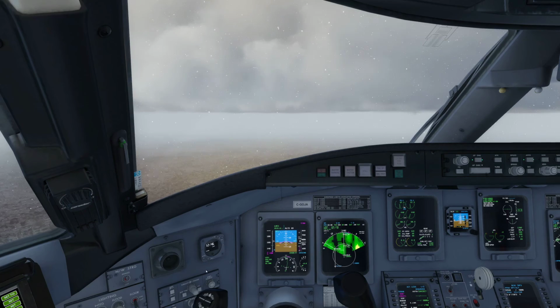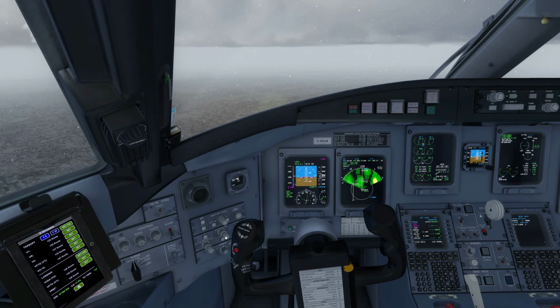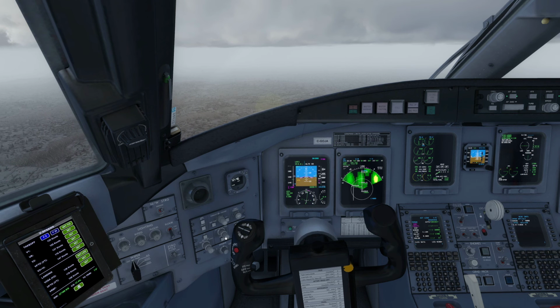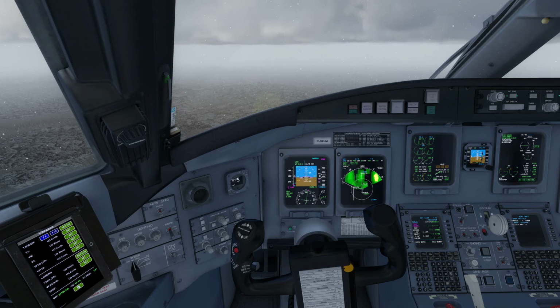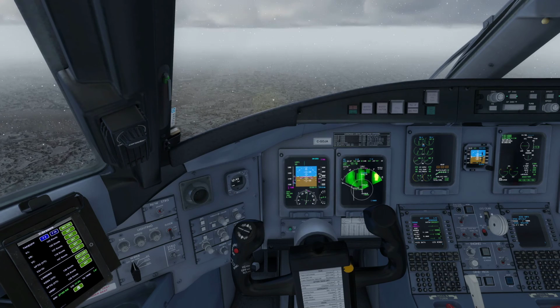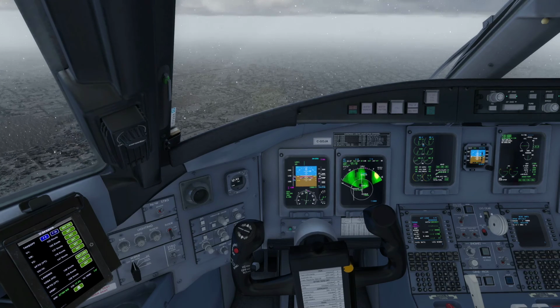Did we put the decision height in? Oh, so much stuff I forgot to do on this flight. Let's imagine it's 200. It's 250 actually. Okay, let's go gear down. Let's get those flaps. Flaps on. Actually, one notch left on the flaps, sorry. More power.